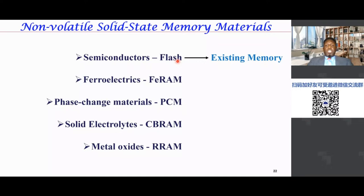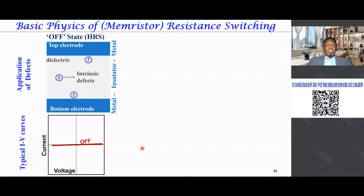These include ferroelectrics that take advantage of spin, phase change that take advantage of heat, solid electrolytes that take advantage of electrochemistry, and likewise metal oxide, so-called RRAM. The latter two are colloquially called memristors, and this is really the focus of this section of my talk. So what is the basic physics of memristors? Allow me to use this slide.